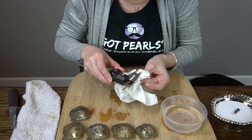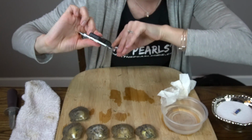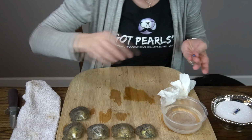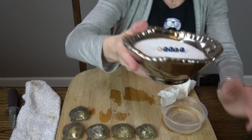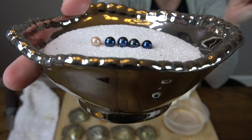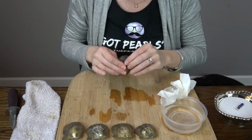This one is very vibrant. I cannot believe how many darks we are getting. 6.71. Couldn't tell if that was another beautiful blue pearl here. Wow. Look at those. New one is right here on the end. Wow. If you get another blue, that is going to be crazy.